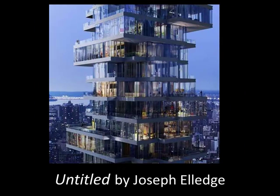This photograph by Joseph Elledge depicts a view of one of Seattle's glass buildings with floors stacked off-center on top of each other to reveal blue sky and cityscape through the windows. The picture was submitted by the Wyoming Institute for Disabilities.